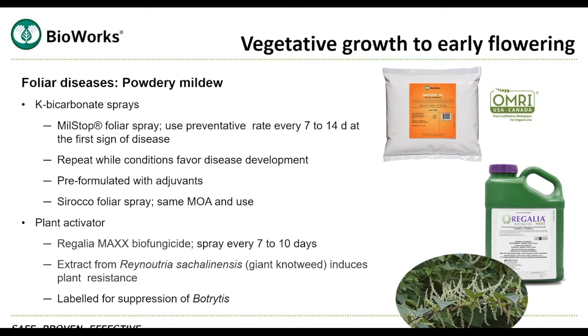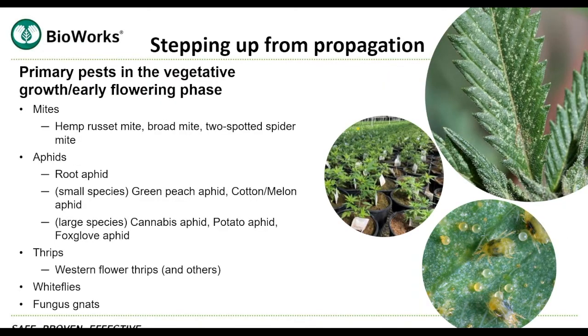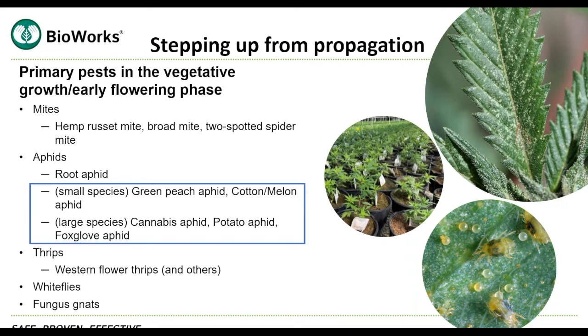Again, stepping up from that propagation phase, you see the list of pest threats in that crop has grown a little bit longer, and now includes other aphid species, what we call the small species, green peach aphid, cotton melon aphid, and the large species like the cannabis aphid, potato aphid, foxglove aphid, as well as the other suspects that we saw as a potential threat in the propagation phase. I've included whiteflies here just to be aware of it. I'm not going to really focus on it today. There are parasitoids that can be used against whiteflies, but typically speaking, they're not a common pest in northern greenhouses.